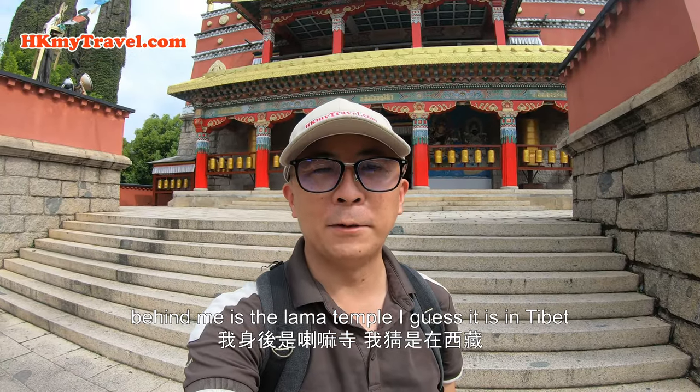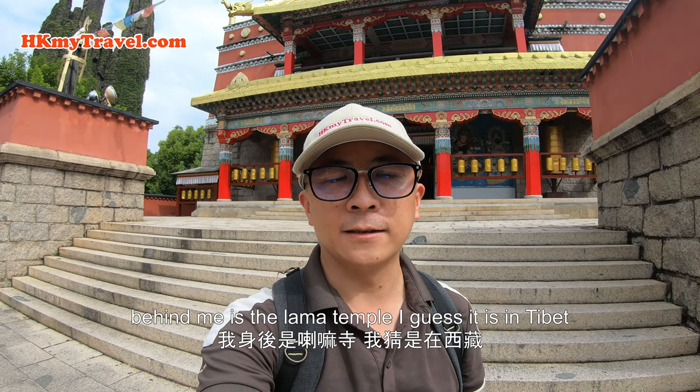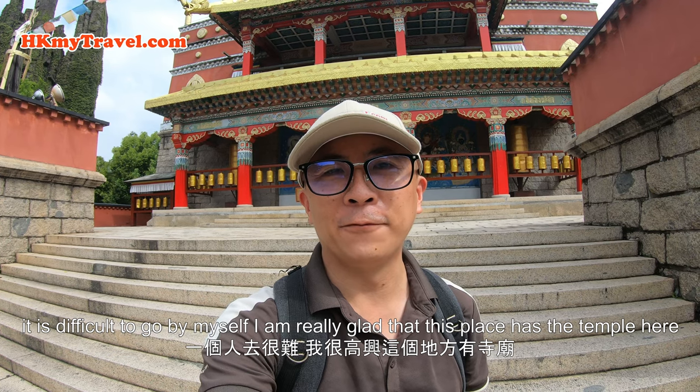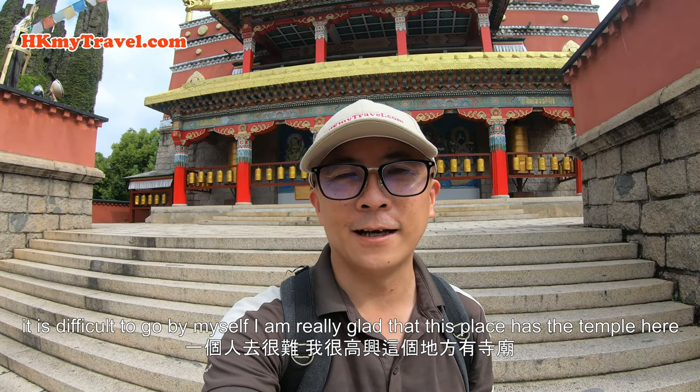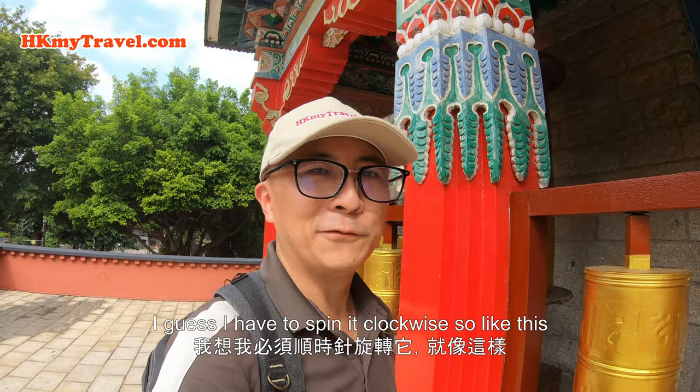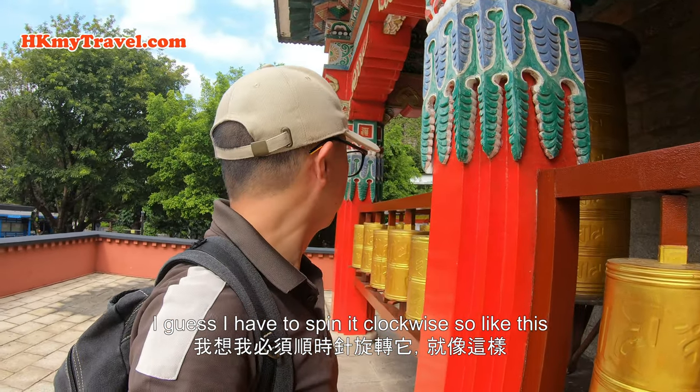Behind me is the Lama Temple. I guess it's in Tibet. It's difficult to go there by myself, so I'm pretty glad that this place has a temple here. I guess I have to spin it clockwise. So, like this.